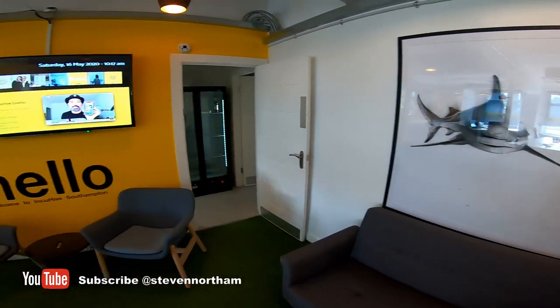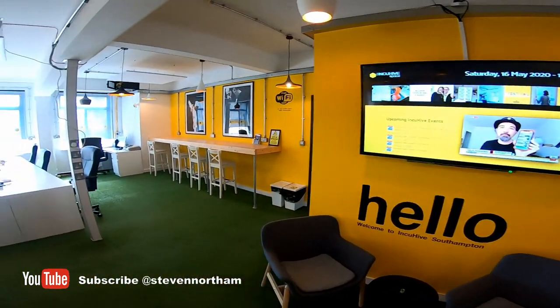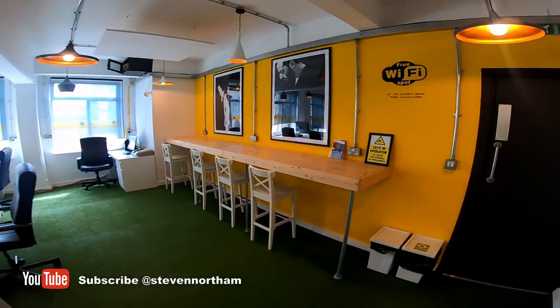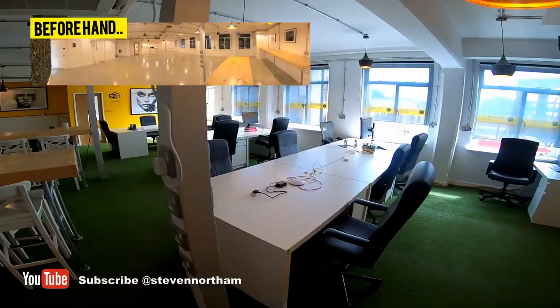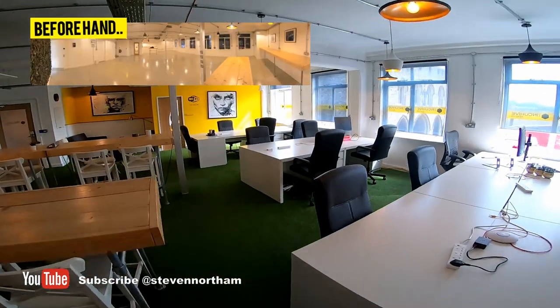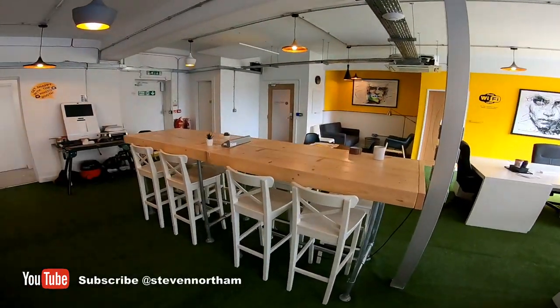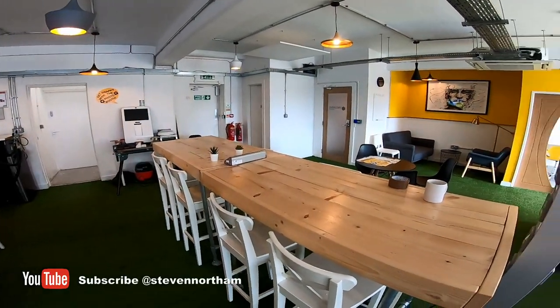Lots of artwork, TV screen feeds again. And then this area is predominantly just open plan, co-working and ad hoc space. So we've got workbenches, dedicated desk rental. Most people have cleared their stuff currently because of lockdown. And then, yeah, ad hoc working space here. Photo booth over on the wall there, like all the other sites.